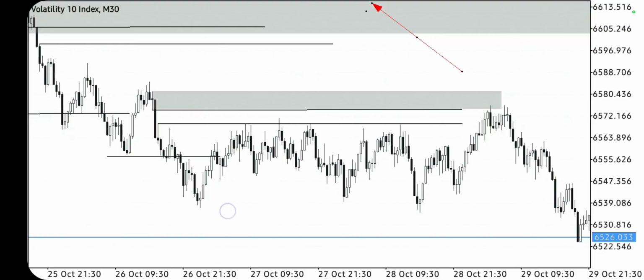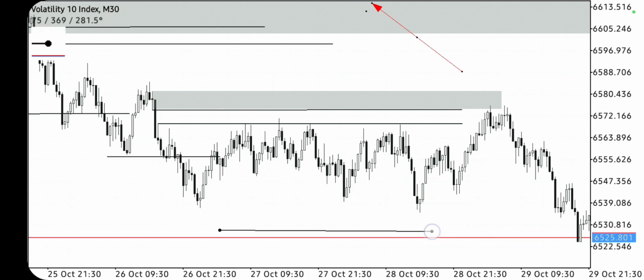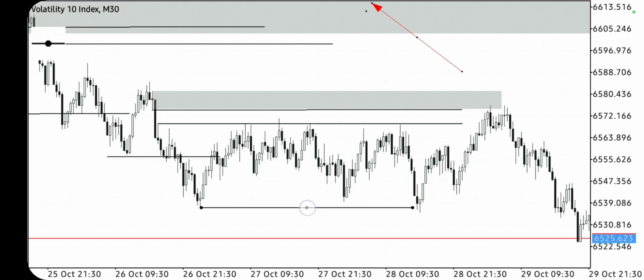so we actually broke this particular low again to the downside. So you can see, in case you see this kind of move in the market, so you don't get confused, you don't confuse this one as a break of structure.